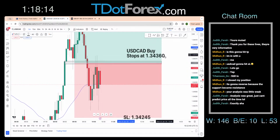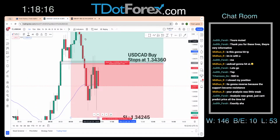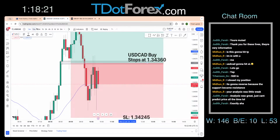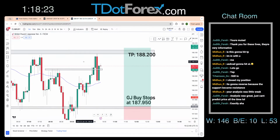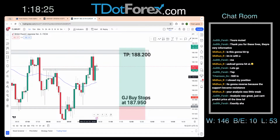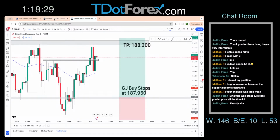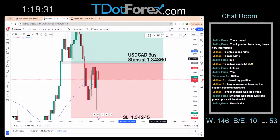But let's see. Again, the hour has to close here, and I can still see USD CAD pushing up here as GJ could continue down here. Now, GJ also, you can see, is consolidating here as well before making that potential push right back down. Right? And look at USD CAD here.